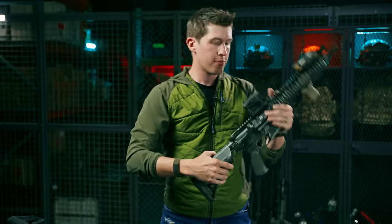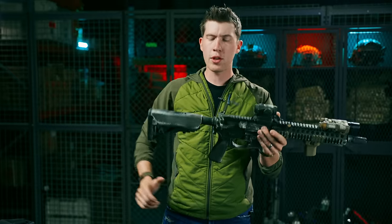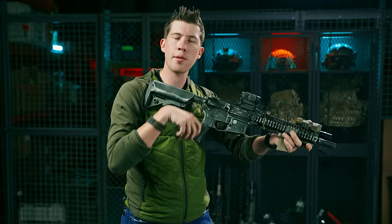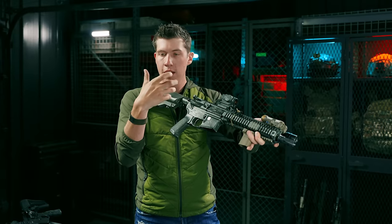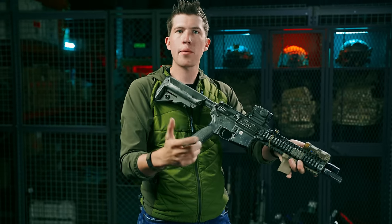So what I typically did with my collapsing stock is I went out, I want to say two clicks, something like this. And what this does is it tenses up your entire hand. I thought this was a good thing. Tenses up your entire hand. I'm all tight like this on the gun. But the reality is this actually causes so much tension in your hand that pulling the trigger quickly, it's not really gonna happen.